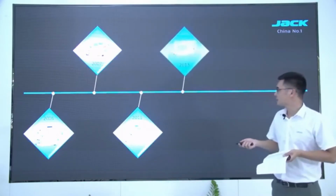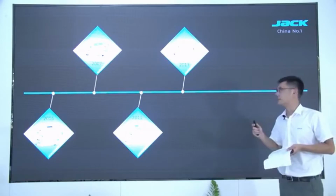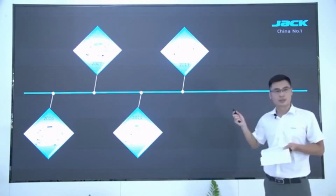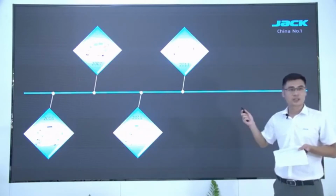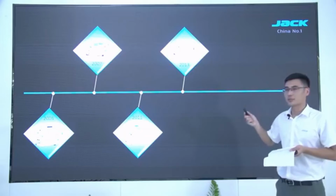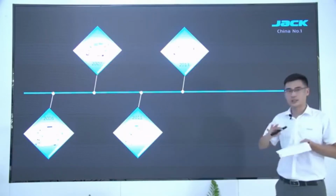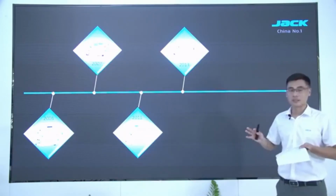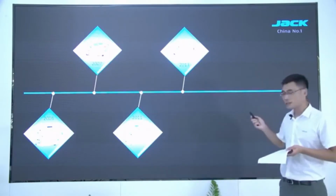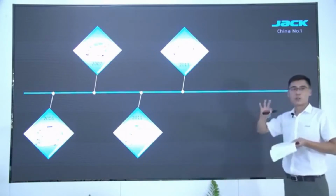And when times come to 2013, this model is a very classic model. Everybody likes it. It's the Shiny 2B. When we launched the Shiny 2B, we knew the integrative machine was coming. It means the counter box, the motor, and the panel are integrated in one.